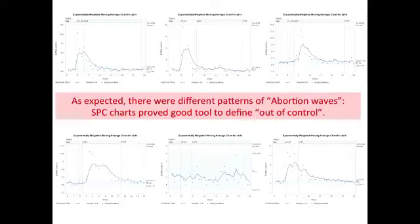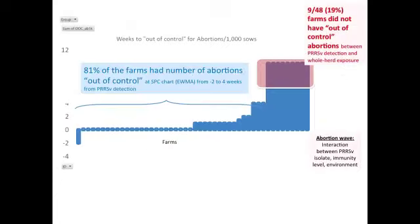So we had different shapes of the curve. We had herds that did not go out of control, and we had herds that were out of control in the first week of PRRS detection. We had herds that went out of control after load close expose. So we had different patterns of these abortion waves. The next slide summarizes. 81% of the farms had number of abortions out of control between 2 weeks prior to PRRS detection and 4 weeks from PRRS detection. So 81% of the farms had this statistically significant spike of number of abortions. But 9 out of 48, 19% of the farms, did not have this out of control abortions.